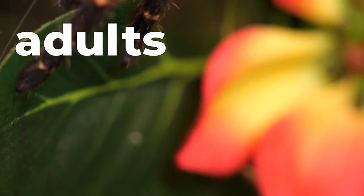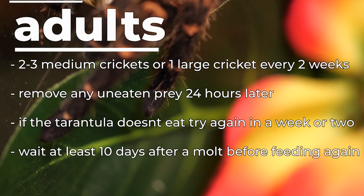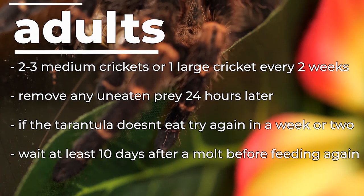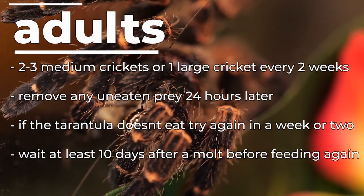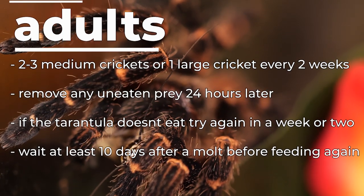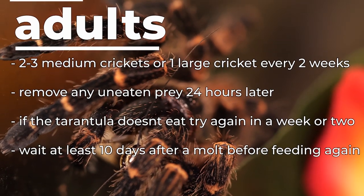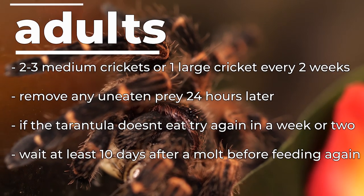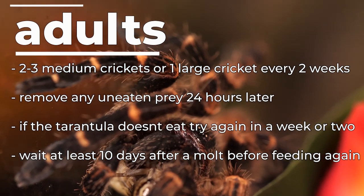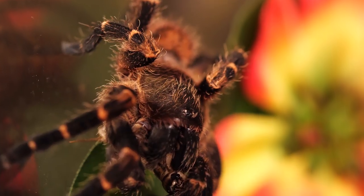For my adult, I feed her about 2 to 3 medium crickets or 1 large cricket every 2 to 3 weeks. Again, she isn't the biggest eater, so sometimes she will go 2 to 3 months without taking a cricket, but it is usually because she is in pre-molt. Once she is molted, I wait about 10 to 14 days for her to harden up before offering her any prey.